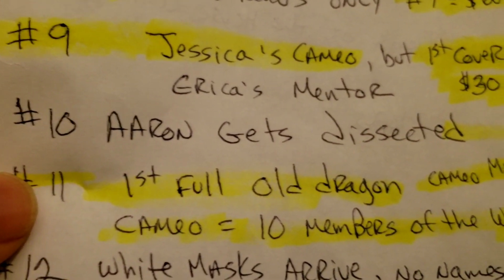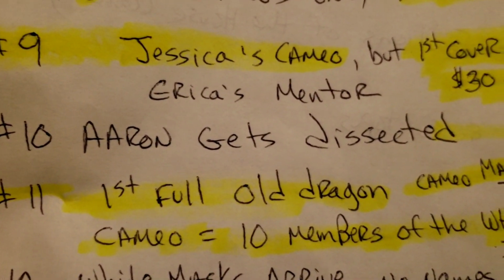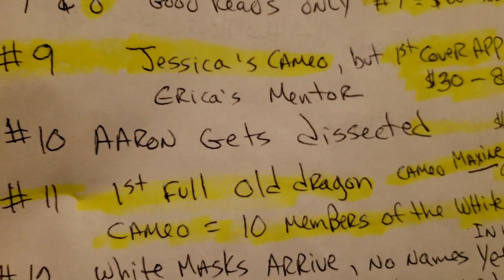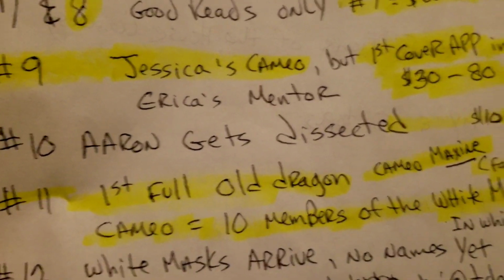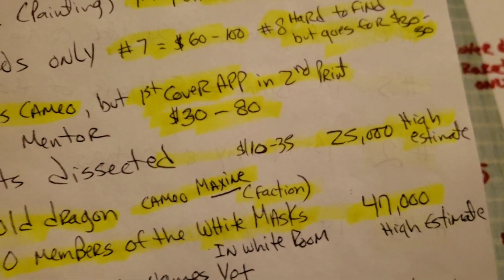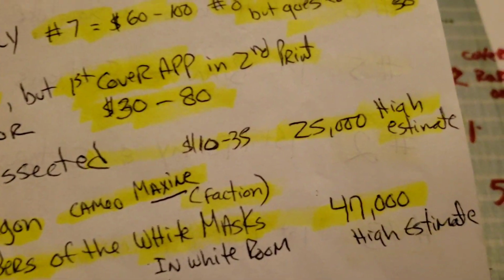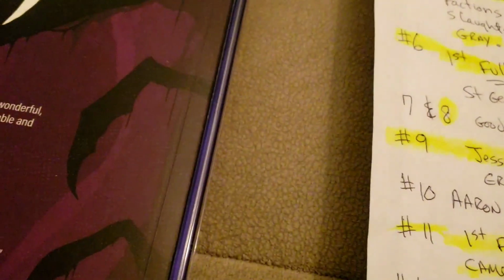And Aaron gets dissected here. A lot of people were going after the House of Slaughter for Basilisk or something. What's the name of that book? It had a second printing, and it had a House of Slaughter cameo on it. I believe that Aaron was the guy on the cameo. But I'll show you what happens to Aaron in number 10.